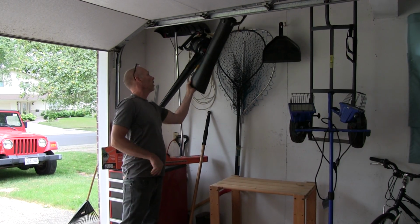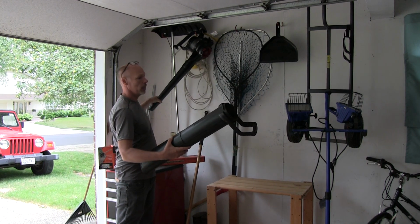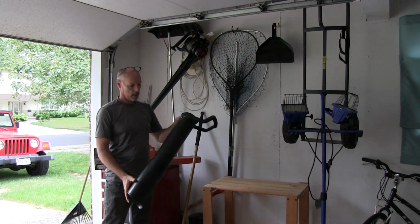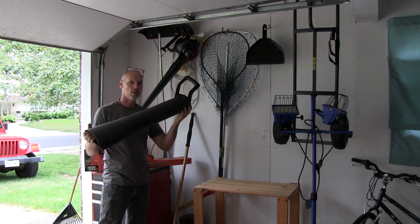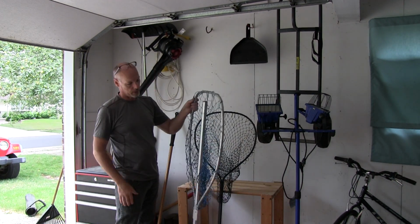Okay, so this goes with our leaf blower. That I hate. It's a vacuum. And there might be another piece, and I think we used it once, so I think we can just throw this out. Here Brad's going through a variety of things.